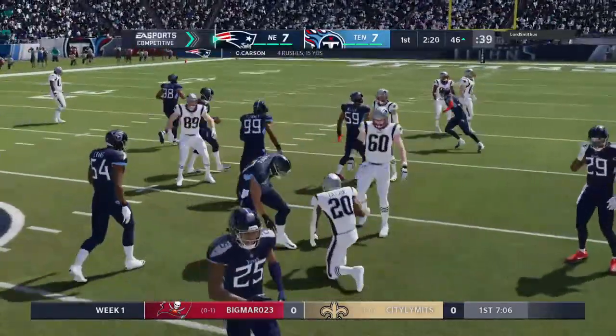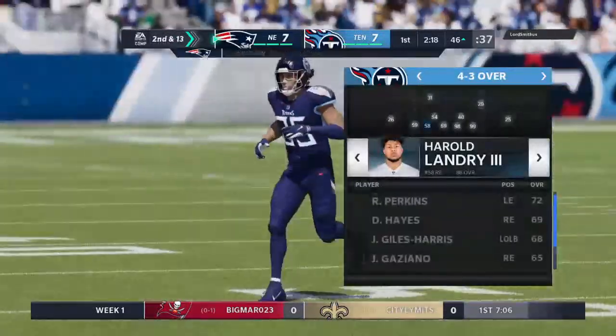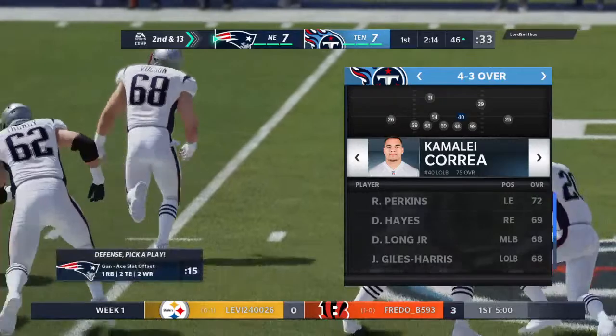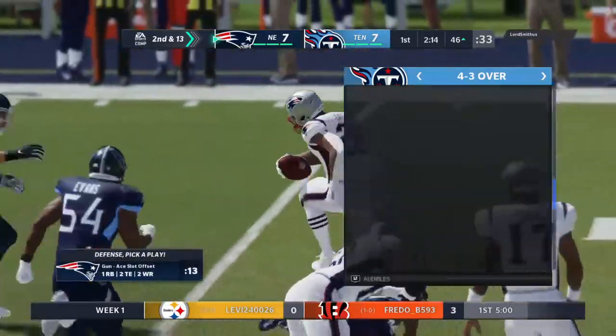Well, he gave one defender the slip, but others were waiting in the wings and dropped him behind the line. They'll wind up losing 3 yards here, and it'll bring up a 2nd and 13.